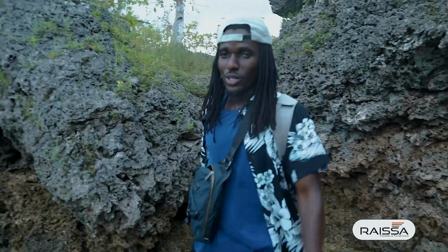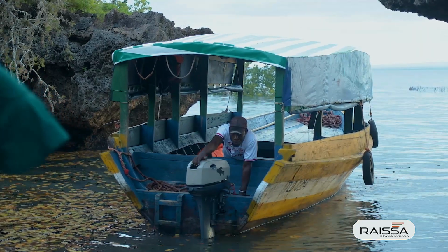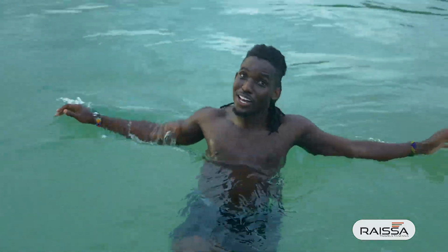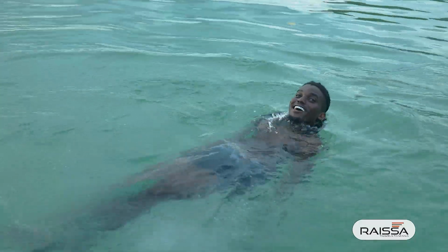Alright, we're going to the next. We'll go to the lagoons. Another thing you can do in Kilwa is to swim in this beautiful lagoon. You wanna join me? Karibu Kilwa. Bye bye.